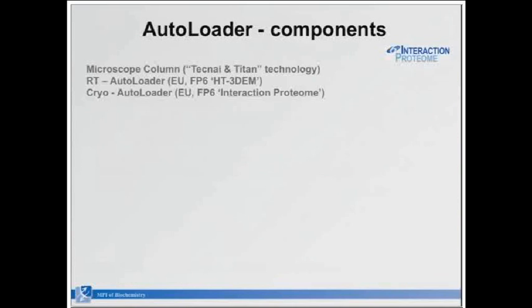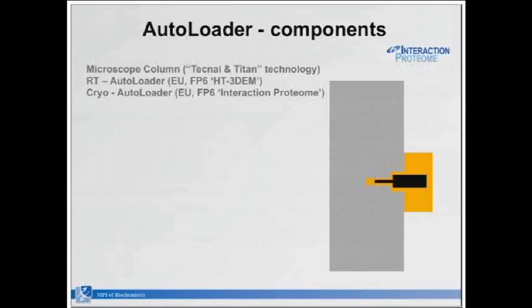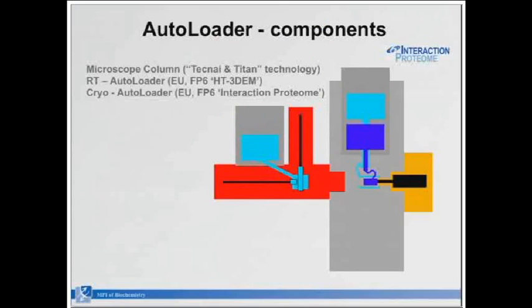It was developed in a project called Interaction Proteome within the 6th framework. This is the column of the microscope. Then it's attached, well, this is the CompuStage area where you normally attach the sample to move it in X, Y, Z, and to tilt it in alpha or in beta. Then you have the cooling system, which is very important because if you have temperature leaks, you get a very cold surface at one point and a very warm surface at another point, and molecules can go from there to where it's colder or warmer. You have to be very careful when you design such a cryo box around the sample.